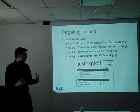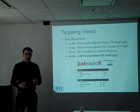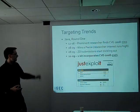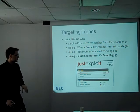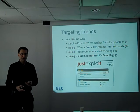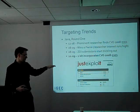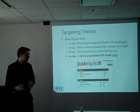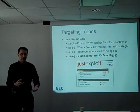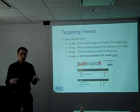So finally, after all of this increased exposure, in November 2009, one exploit kit integrated a Java exploit. They integrated the calendar deserialization bug that came out a year prior, and you can see it was this kit called the Just Exploited kit. They only used three exploits, or three groups of exploits. And as I said before, most kits include somewhere between 5 and 20. But this was hugely successful. You can see that Java was responsible for the largest number of malware installations out of any other exploit they were using. So this was viewed as a successful startup in this little crimeware economy.